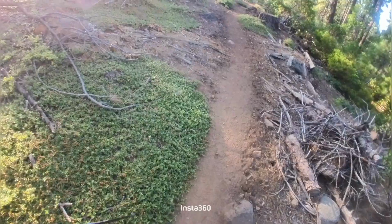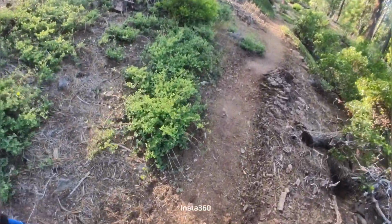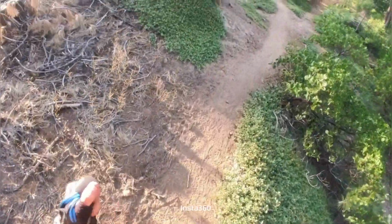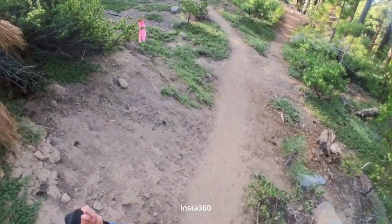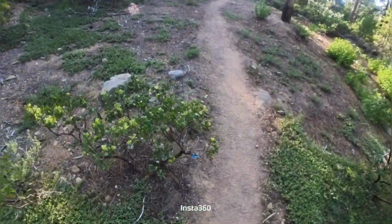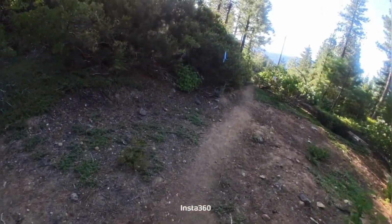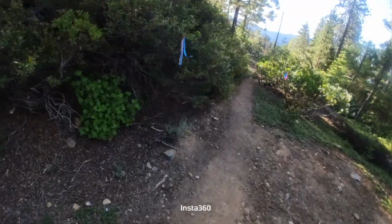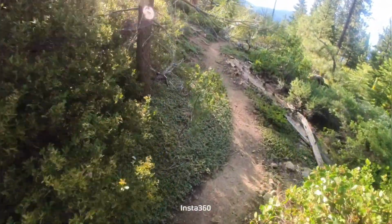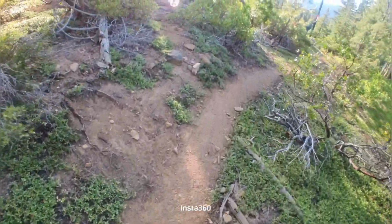All right, I'm gonna run through this little section because I can. Oh, I would love to do this with fresh legs or even decent legs. There's all the flags. And then every time I think it's right around the corner, it's not. And then it's right around the corner, it's not. But this is the section I wanted to film.